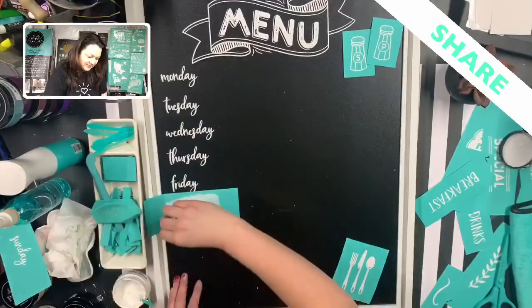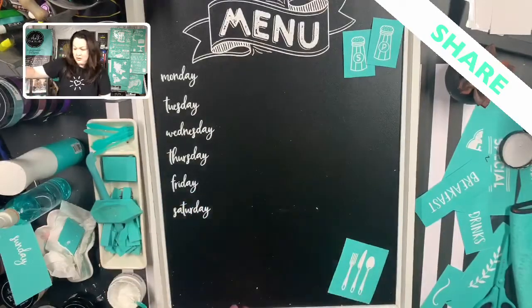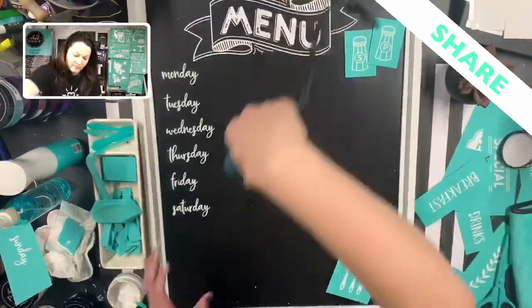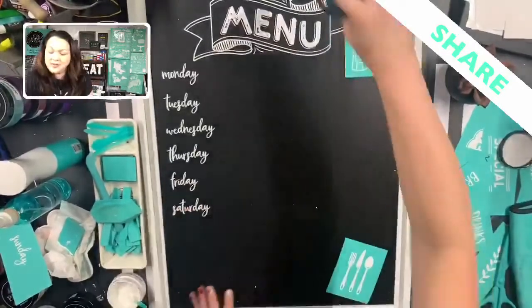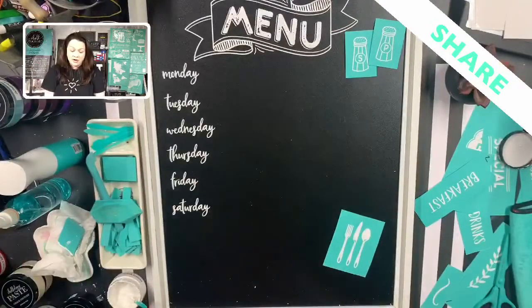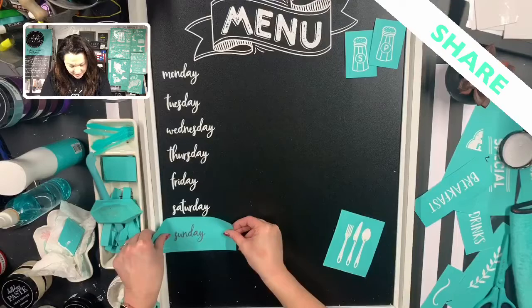You can do a today special. And you can also pick different transfers from other sets and mix and match. But that is really cute, Sue. I might have to do that as another project.